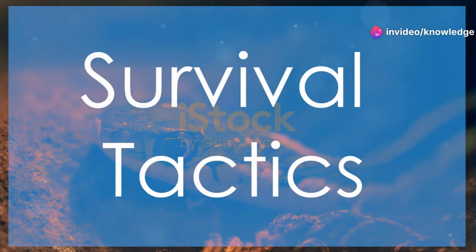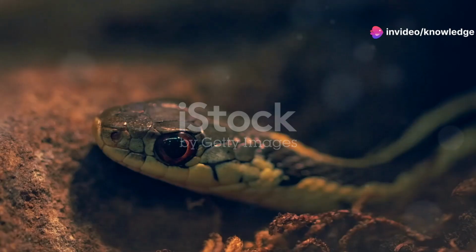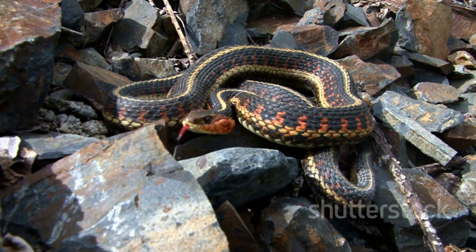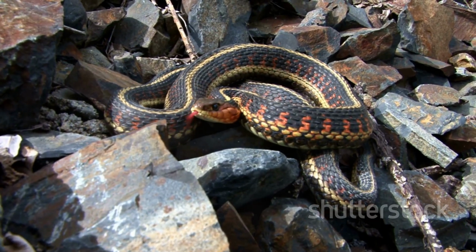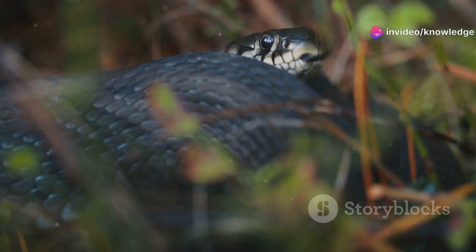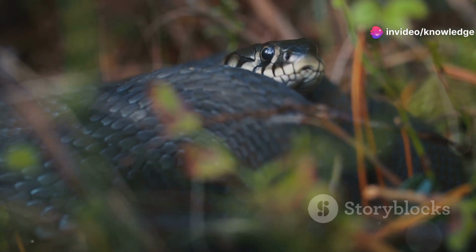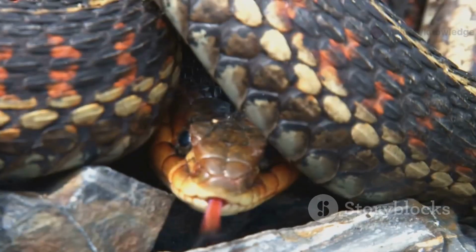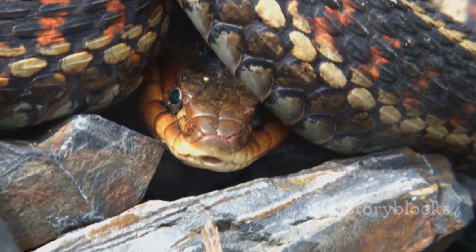Lacking potent venom, the garter snake relies on other methods. Its survival depends on evasion and a few defensive tricks. When threatened, a garter snake's first instinct is usually to flee. Its slender body and quick movements allow it to disappear rapidly. It seeks refuge in dense vegetation, under rocks, or down burrows. Speed is often its best defense against predators.